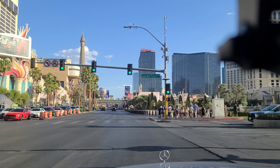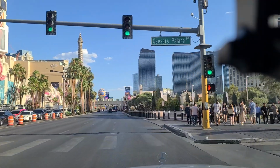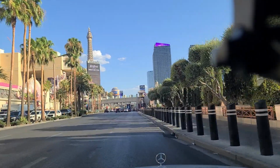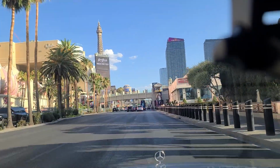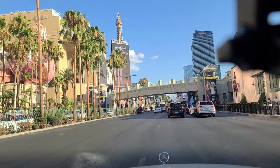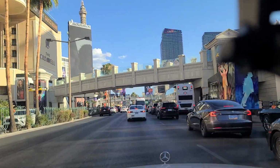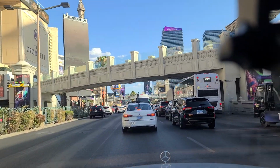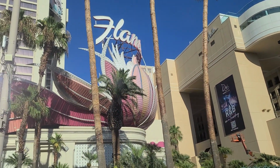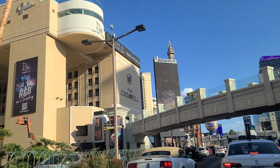And it looks like the pedestrian traffic is cleared. It has, and so we're going to have to get over because this lane becomes a turn lane up here, I believe, at Flamingo. So we're going to get over, all of the dotted lines everywhere, and wait our turn here at Flamingo Road, a major east-west artery here in Las Vegas. There's the marquee. It's all very brilliantly beautiful at night, when lit up.